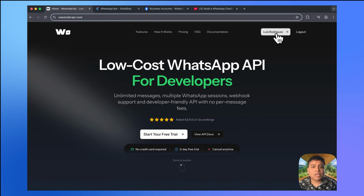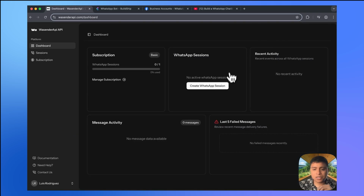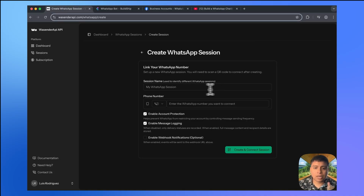With that, I'm going to go to the dashboard here. And I believe the first thing that I'll need to do is create a WhatsApp session. So I'm going to do that. And I need to give my session a name. So I'll just say my bot.